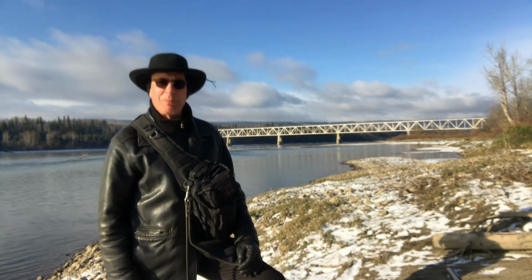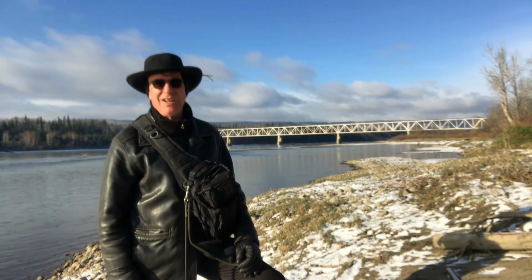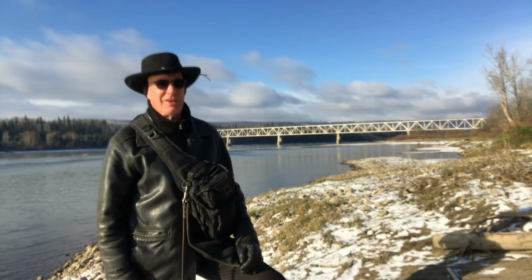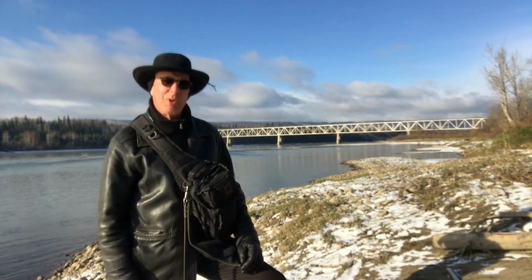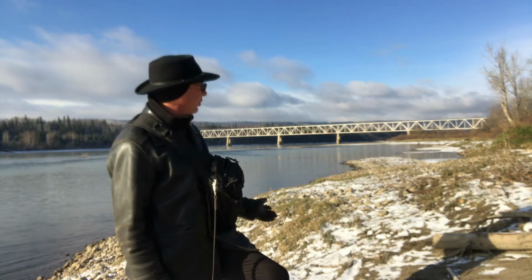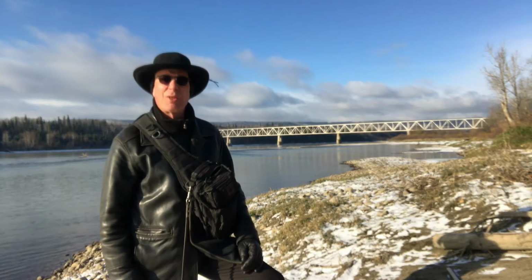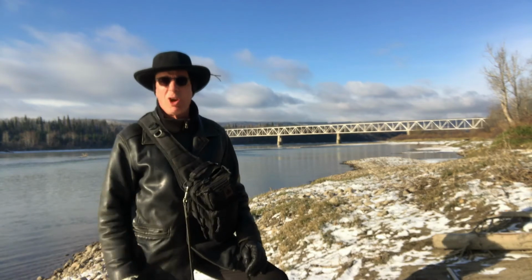The water that's flowing past me now has powered this province as it came through the Bennett Dam. It powered this province further when it came through the Peace Canyon Dam. And in another few years, when Site C opens up, it's going to power the province yet a third time. This exact same water.